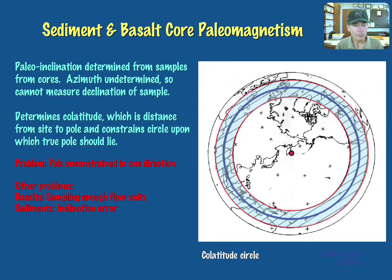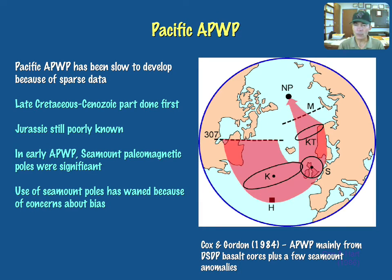Now, there's a couple of problems with this. One is that from basalts, we always have the problem that we need to average the magnetic field. But typically, when we drill basalts, we don't have many flow units, and so we may not have enough flow units to average magnetic secular variation. In sediments, there is a problem called inclination error that occurs when you have compaction, that the magnetic vector may be flattened a little bit. So we always have to be careful about that. So each and every one of these techniques has its own potential problems that we have to watch out for. Okay, so on to the next slide.